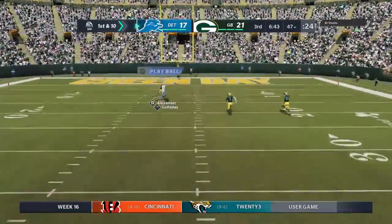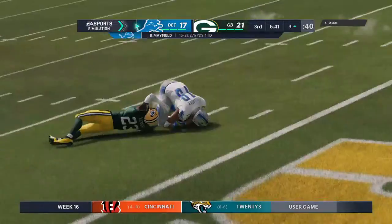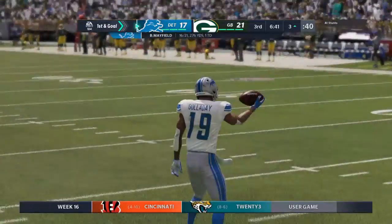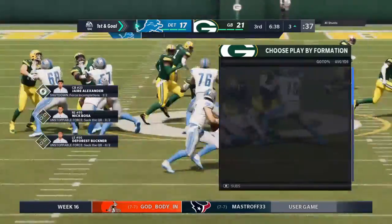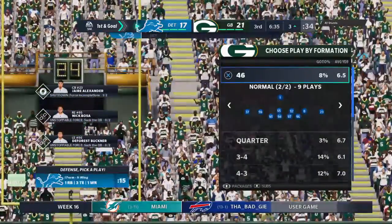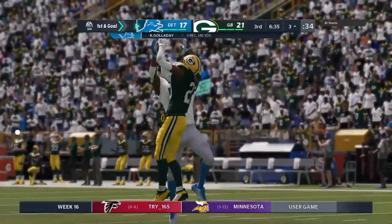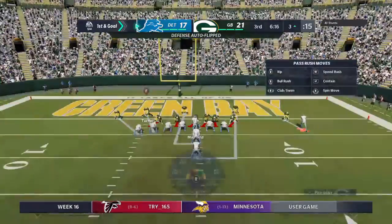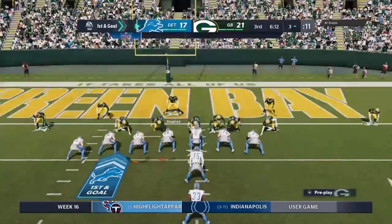Throwing deep for Golladay. This is caught. And he takes it all the way down to the 3. Kenny Golladay. A big play there for Detroit. And over 50 yards. Well, that didn't take long. One play, and we're already looking at a 1st and goal situation.